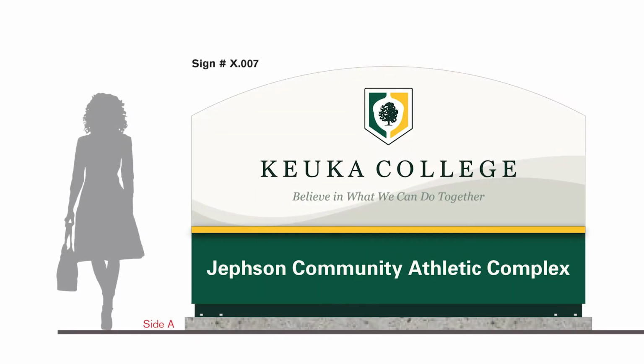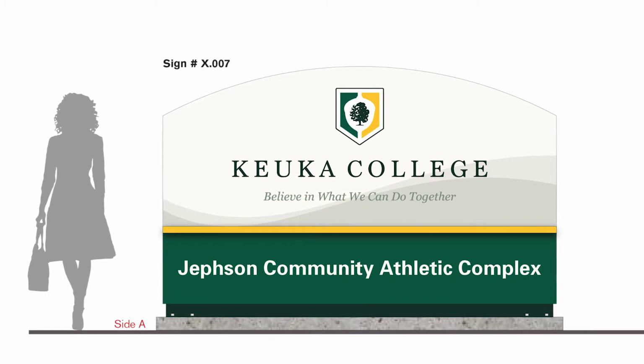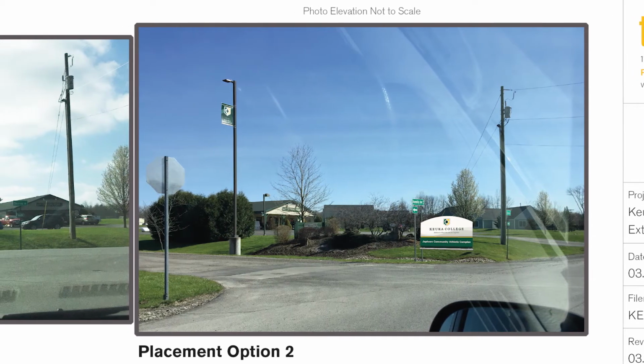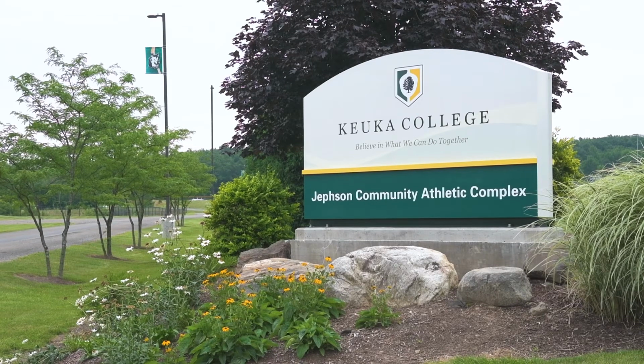For the west entrance of campus, placing the monument sign where we did, we actually consulted with the college to remove a lot of their existing shrubbery and landscaping to really clean that intersection up. Not only did we identify the west entrance of the campus, but we were able to draw attention to those sporting fields.